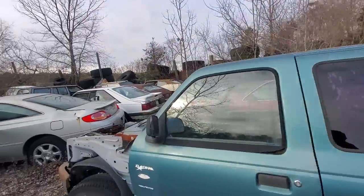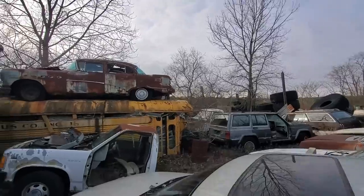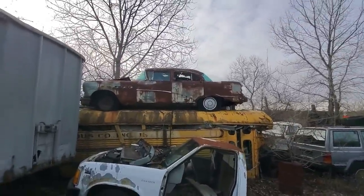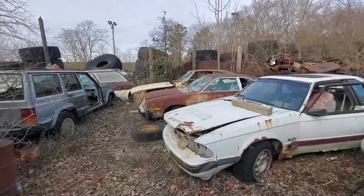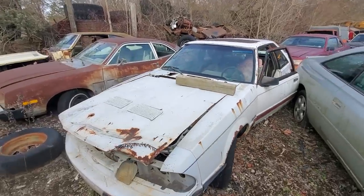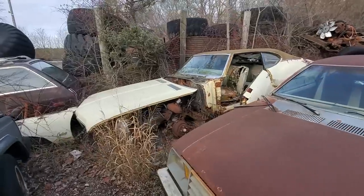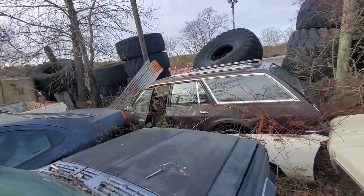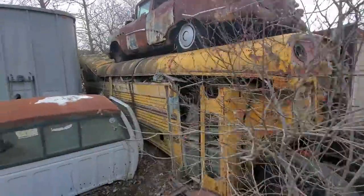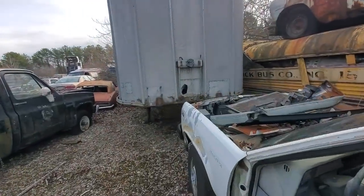Park back here, guys. Buick up there. Guys, there's hundreds of cars. Mustang, old Pinto, Oldsmobile Cutlass. The school bus loaded with parts. It is so awesome here.